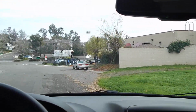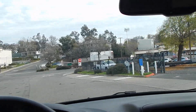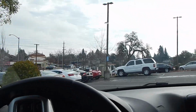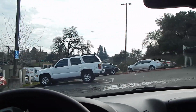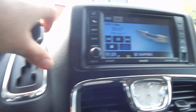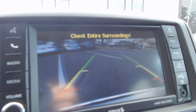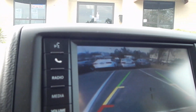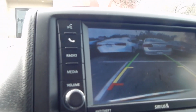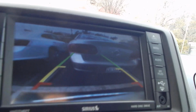As we pull into the lot here, one last thing I'll demonstrate for you is the backup camera, which will allow me to safely and securely navigate myself into one of these parking stalls. Here we go. Throw the vehicle into reverse, and this nifty little screen here will help me navigate into a parking spot and make sure that I'm not getting too close to the vehicle behind me. Here we go, and we're going to make a complete stop there.